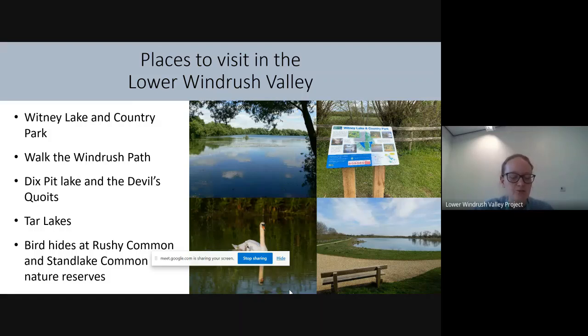Tar Lakes is up next to one of our nature reserves, Rushy Common, and this is again a site that we manage and is open to the public.